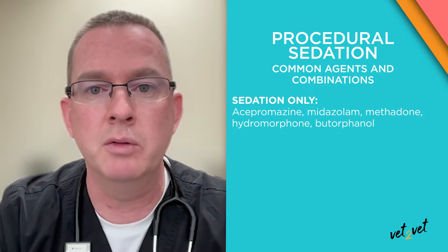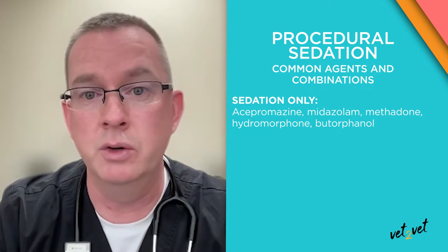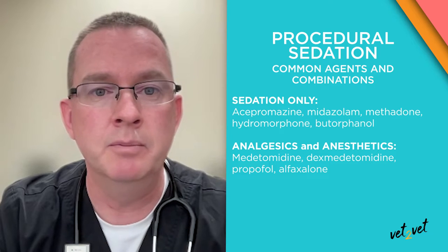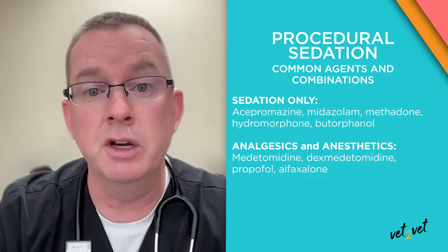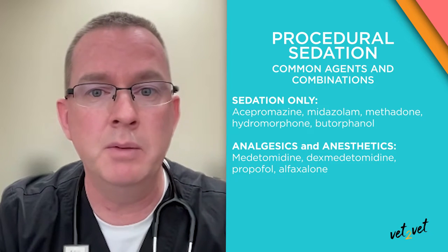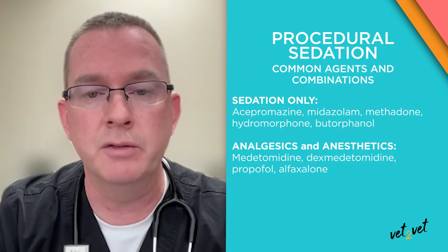So that would be one consideration with those light sedatives, or in acepromazine's situation, a tranquilizer, same with midazolam. For heavier sedation, I think most practitioners are leaning towards alpha 2 agonists like medetomidine or dexmedetomidine, or a combination of a dissociative anesthetic with a benzodiazepine. And then we now have the option of using what are more classically described as induction agents, propofol and alfaxalone, at lower doses to get a lighter plane of effect. But again, they're anesthetics, so you do run the risk of complications, like loss of airway.